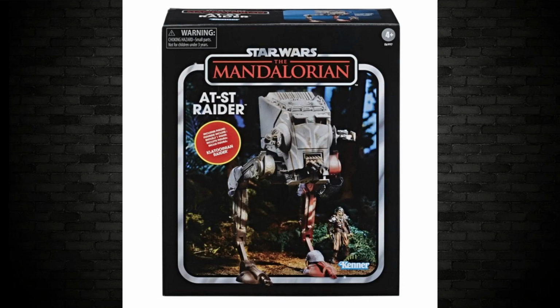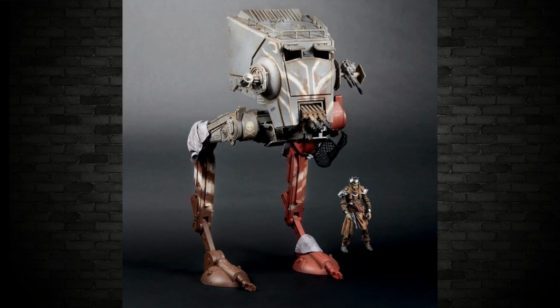Also, there is the Mandalorian's vehicle, or a vehicle that's in the show anyway. This is the AT-ST Raider. This one actually is packed in with a character. And I'm going to try and pronounce this. Clatoonian?